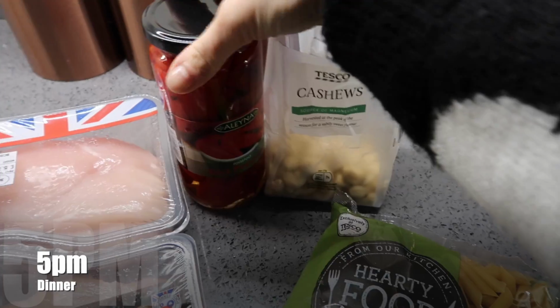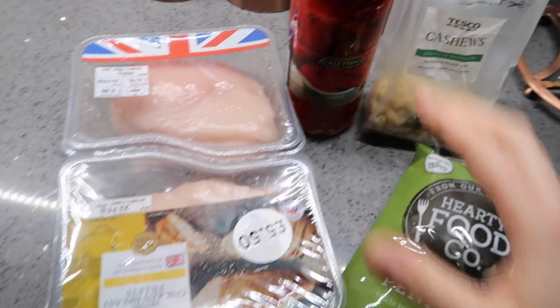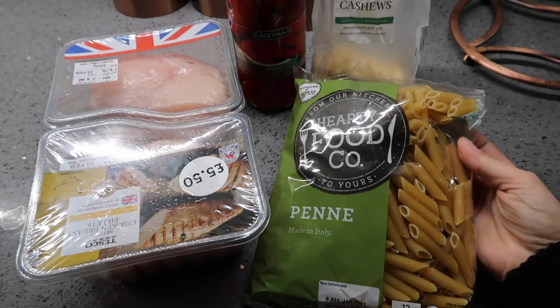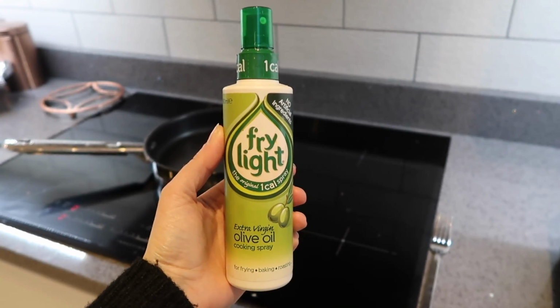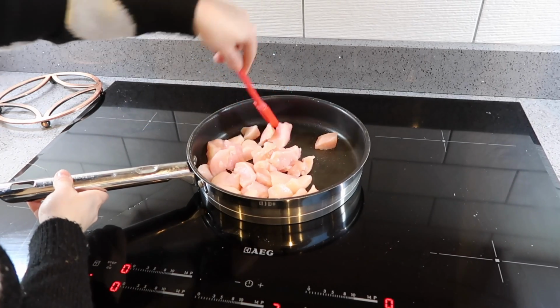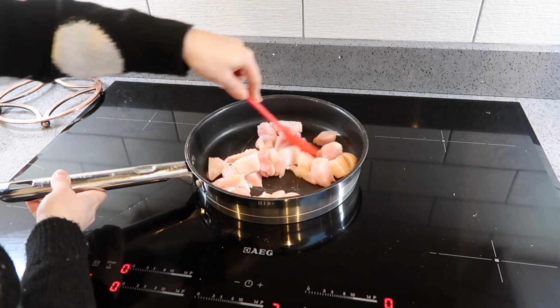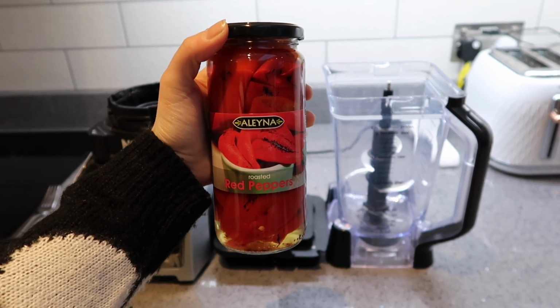For dinner, we are having a roasted red pepper pasta. So I'm using cashew nuts, some roasted red peppers, some pasta and some chicken. I spray some of this Fry Light spray into a pan. Then add the chopped up chicken. I cook on a sort of medium heat again. I'd rather it cook a little bit slower and not burn, and then my kids will eat it.